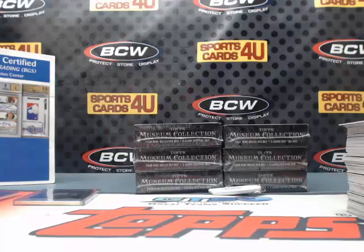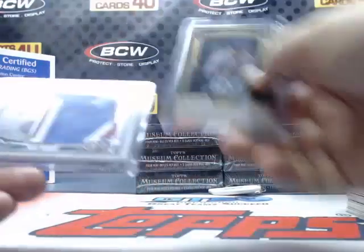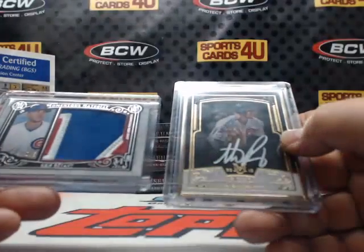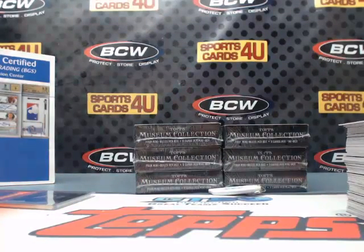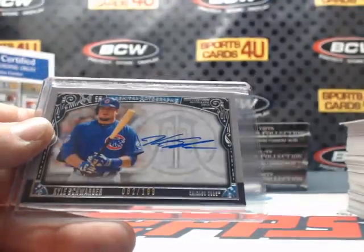Della G with the Cubs tonight. Got the two hits. Bryant and Rizzo. 1 of 5 game used. And the Schwarber, I don't know if you were here right away. To 199.